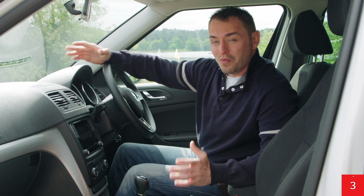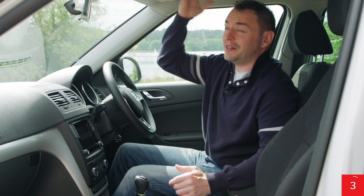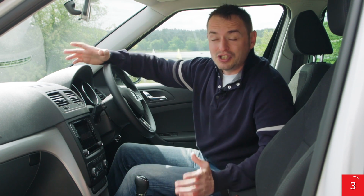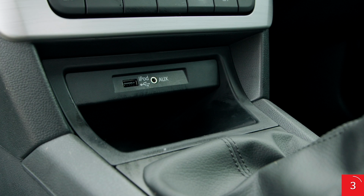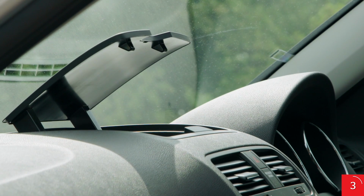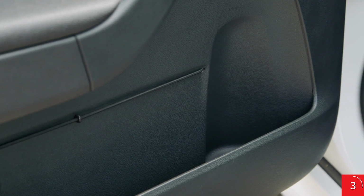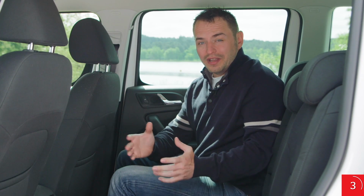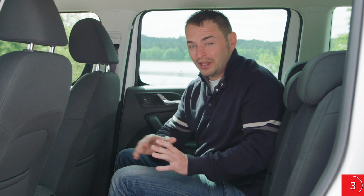Space is one thing that you won't be short of in the Yeti. The tall body means there's more than enough headroom in the front and in the back, and shoulder room is equally as impressive. Up front, there's a decent selection of cubby holes too, including one at the top of the centre console and door bins that are large enough for a medium-sized drink bottle. There's room for 3 to sit in the back in comfort, even on long journeys. The only annoyance though is this central transmission tunnel that the middle passenger will have to straddle.